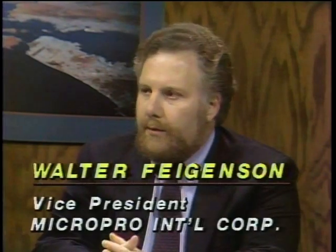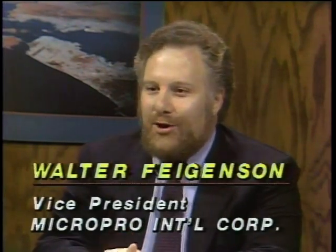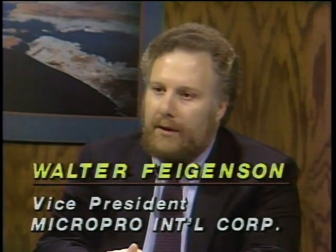Well, WordStar hadn't changed for a long time, and the technology changed over the period of years since our last update, and there were literally hundreds of things that people asked for. It was not a hard choice to figure out what people were looking for. And on-screen attributes, the ability to undelete something that you've accidentally erased, the integrated spell checker, thesaurus, math capability, things like that.